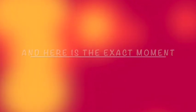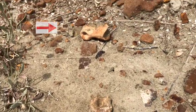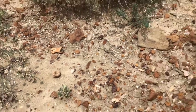But okay, I am still shaking from that rattlesnake, and as the thunder's coming, there's a big storm coming, but there's something else that's got me shaking right now, and I'm going to show you. This has got me shaking. That is a definite theropod. I have found a coveted dinosaur right now.